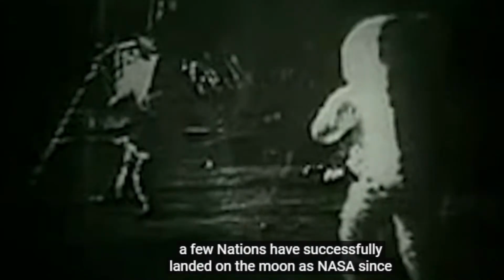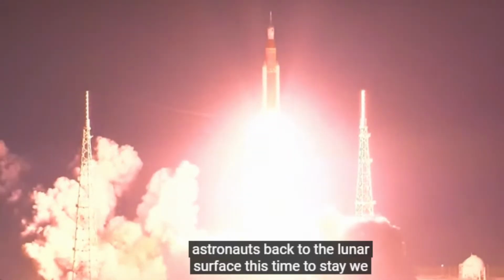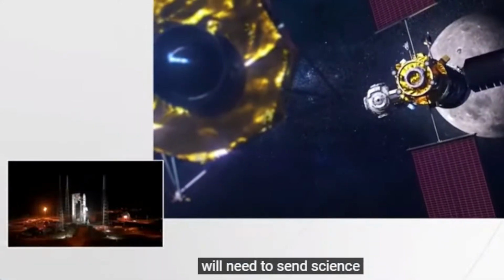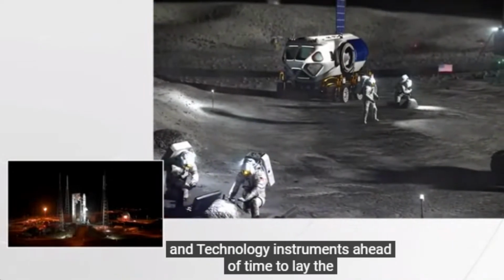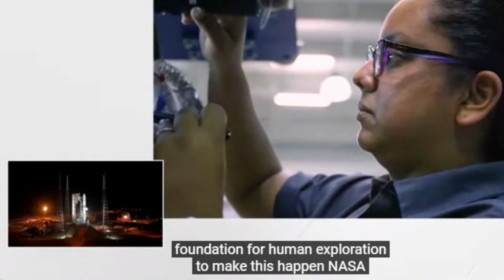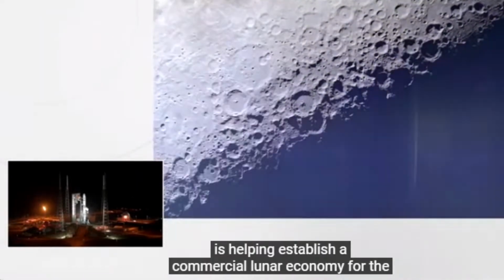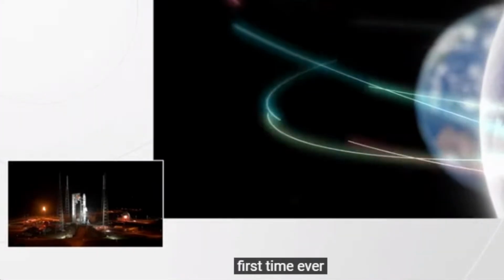Only a few nations have successfully landed on the moon. As NASA sends astronauts back to the lunar surface, this time to stay, we will need to send science and technology instruments ahead of time to lay the foundation for human exploration. To make this happen, NASA is helping establish a commercial lunar economy. For the first time ever, there will be commercial delivery services to the moon.